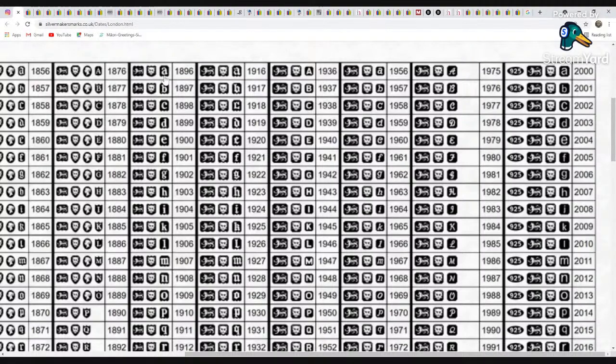Okay. You can see that between these here, they are still lowercase letters, but the indicator from year to year changes: the assay office mark, the Leopard, is in a shield with a swag at the top, whereas here it's with a box with chamfered corners and a swag at the bottom.